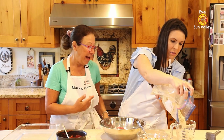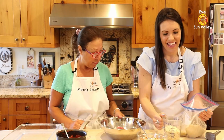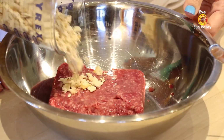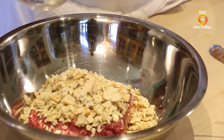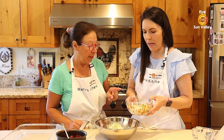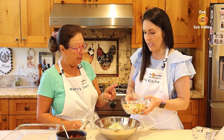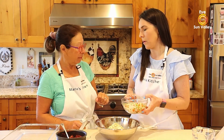So you're going to mix the saltine with the meat. Dump those in. And then we have our diced up onion. We did half an onion, and it can either be a white onion or a yellow onion.